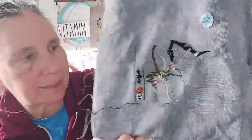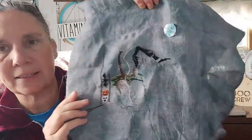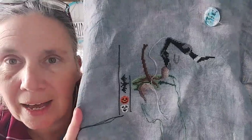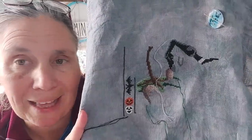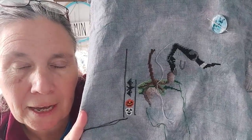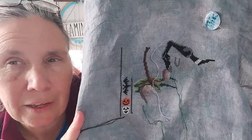So, and I think there was one thing, I can't remember if it was the bat. I stitched it several times till I got it right. But there you go. So I do like this. It's not a fast stitch, but that's okay. I do like it. So I think going forward, I might work on it every 13th and 31st.